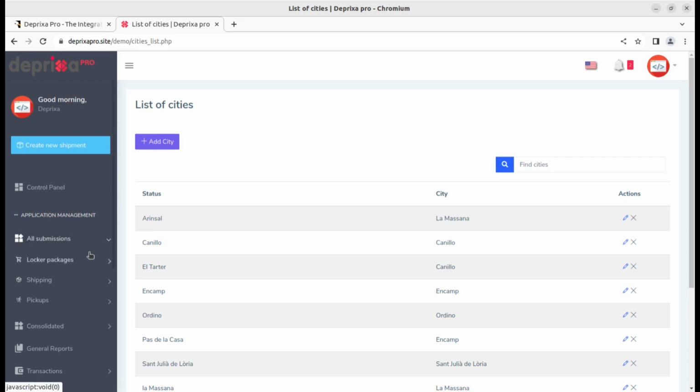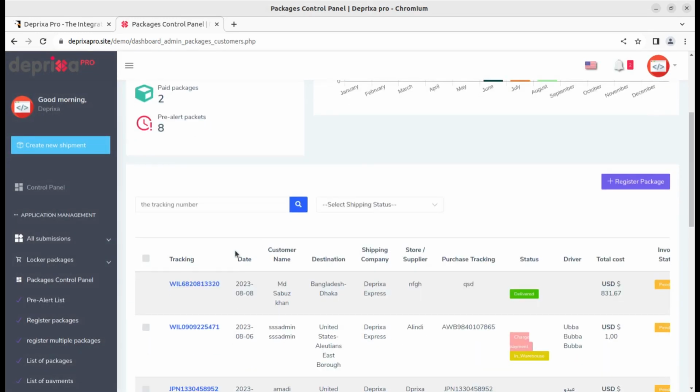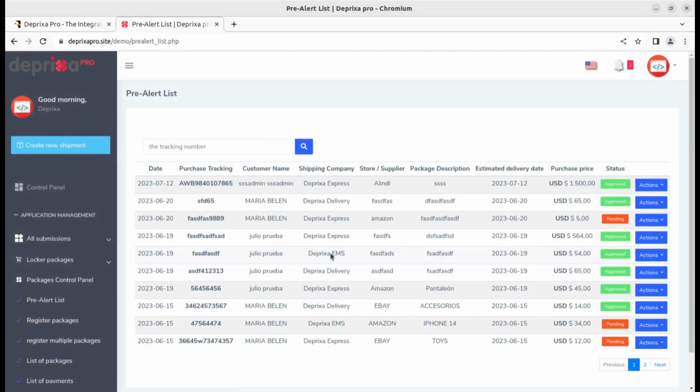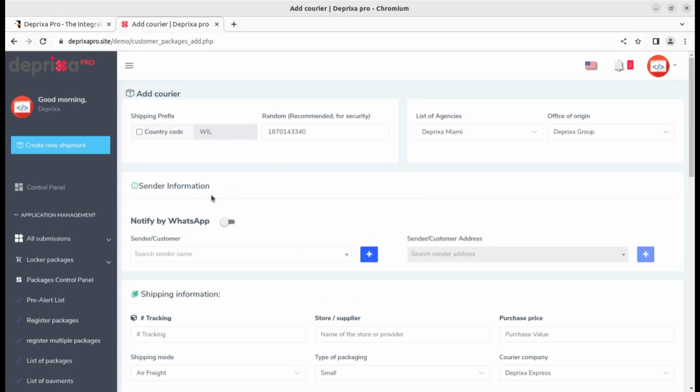So these are submissions, and we can see the locker packages, the package control panel. This is the control panel for packages that are being shifted through the system, and the price alert list, the registered packages. You can of course register the package.